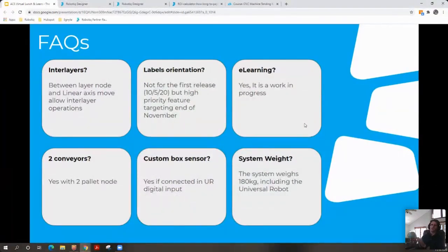Can it handle interlayers? The answer is yes. We don't have any automated way to do that just yet, because we need to gather a lot of customer data for what the more common types of interlayers are. But we didn't launch our solution without considering that a lot of applications do require an interlayer. So if you recall back to that programming tree, there was a section where you can put a between layer node, and within that in the program, that's where you're going to add your sequence to go pick and place your cardboard interlayer.